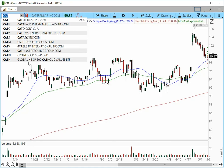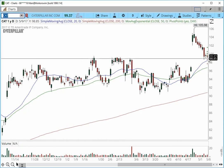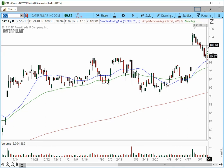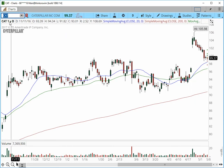Caterpillar is on my bull list, and Caterpillar is setting support into a minor support area into the $90 area. So if we get a break into the $99 area, if we get a break over $100, we can see the price continuing higher into a target profit of 102. And then we can go for the secondary target back into this prior high of 105, even 106 area.